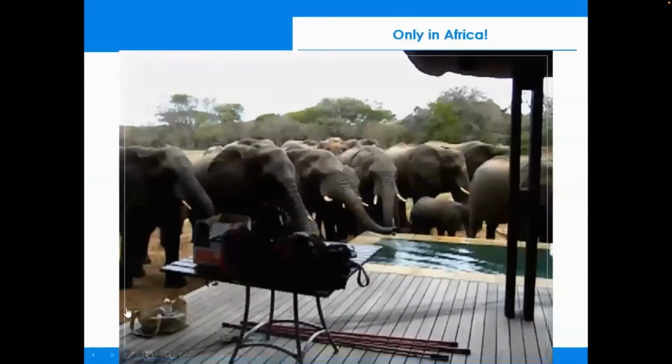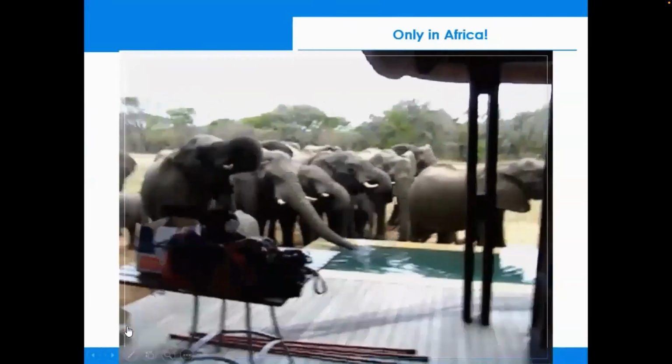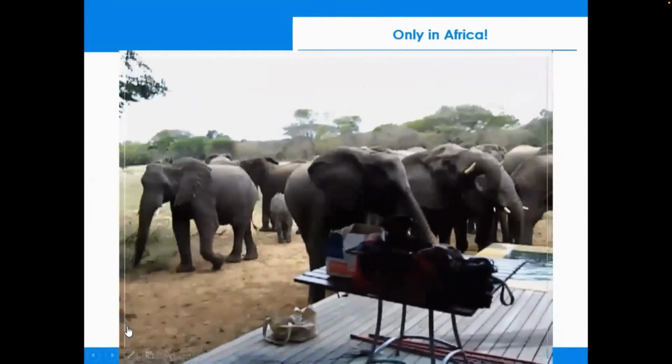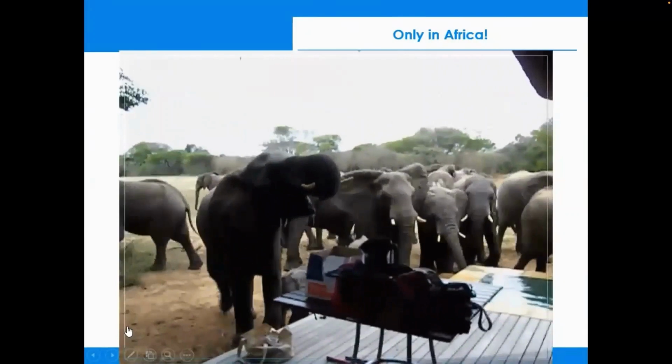Footage taken from 2011 at a private game reserve at which we were conducting a bat survey. Apologies for the grainy image. Note the bat equipment hastily disassembled and strewn on the deck by the pool.